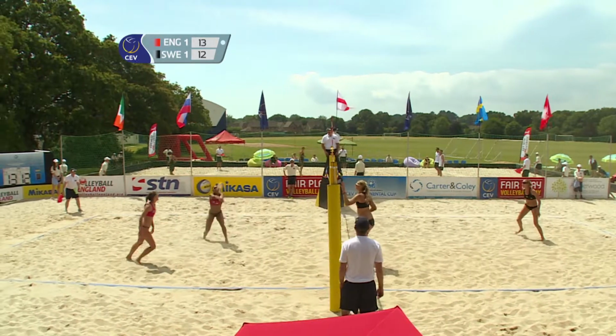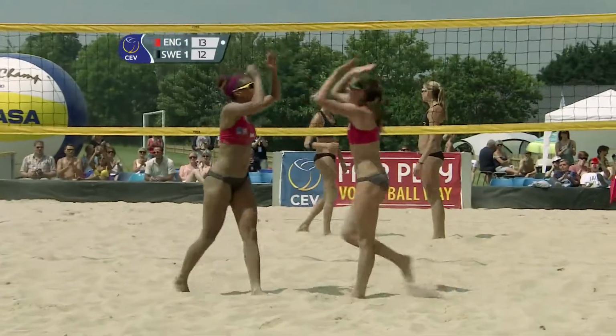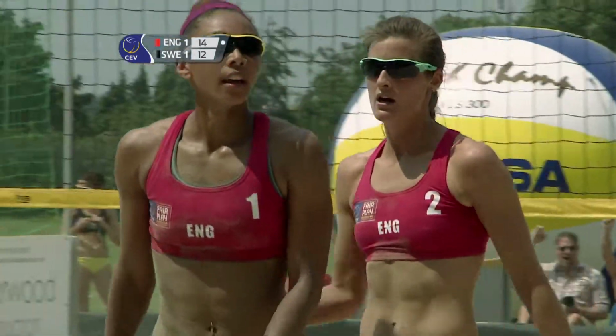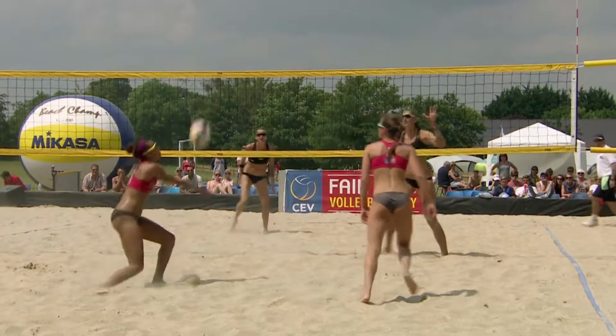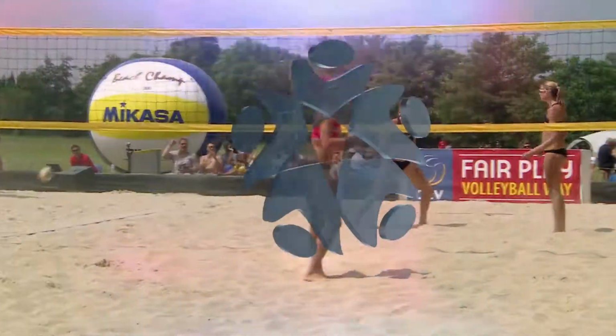Nice pick-up, chance here then to set up a match point. And it's taken. Brilliant swing from Zara Dampney. A little bit of help from the net. She won't mind that. And England now are in a brilliant position here. Just 1 point away from a place in the third round, and they've got 2 match point opportunities in which to do it.